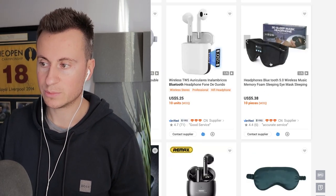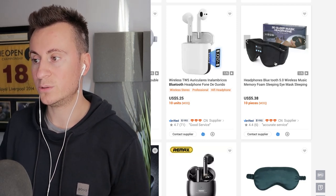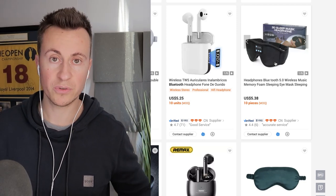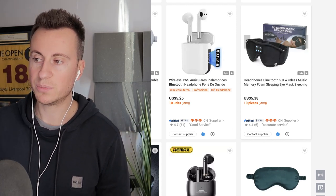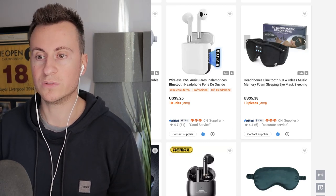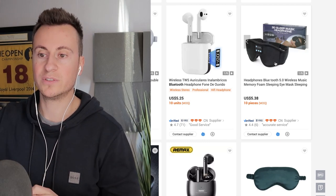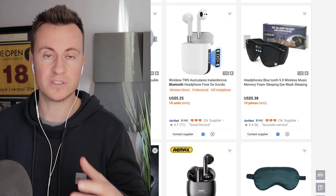So it's only slightly more expensive, but it's got upgraded Bluetooth. I think it looks better. It also has memory foam. It's also a 3D mask, which means it sits off your eyes, so it's going to be more comfortable. And for somebody to find this on AliExpress and compete with you, it's going to be a lot more difficult to do. So again, it's just building those extra steps or making even more space between you and your competitors, which is going to make you stand out.